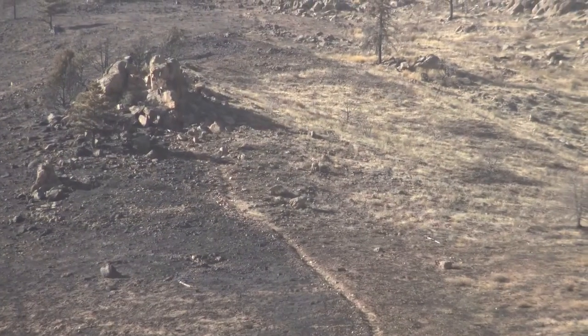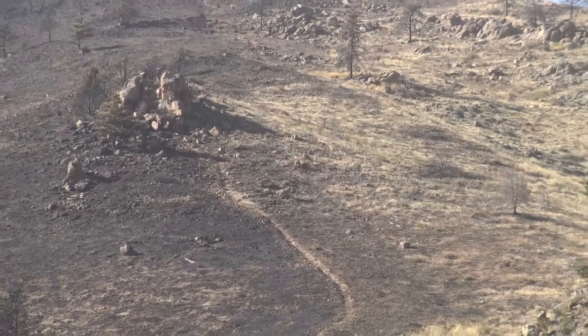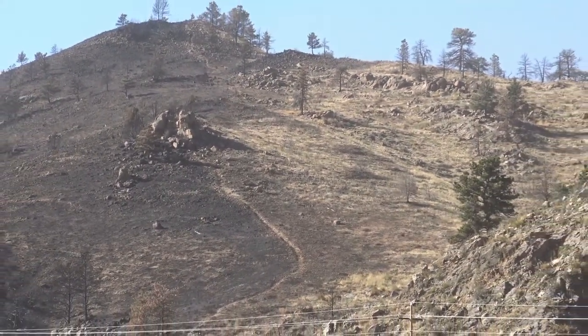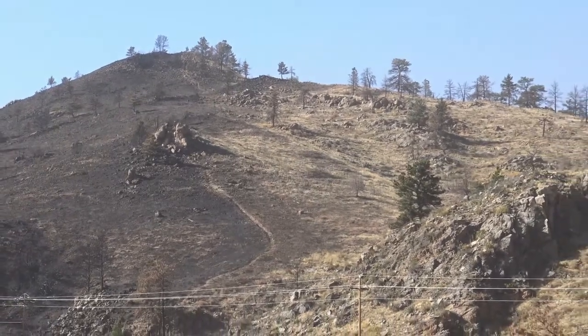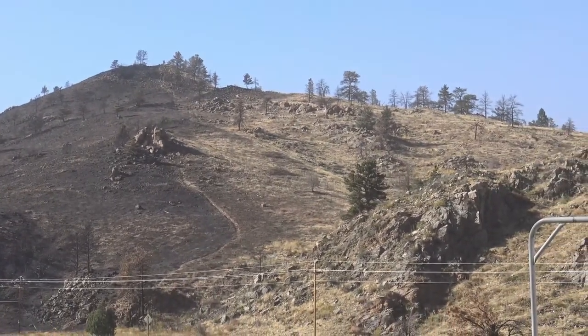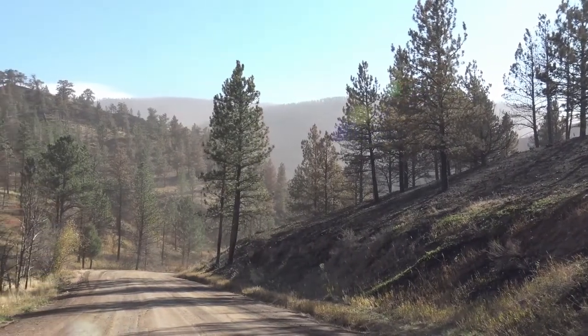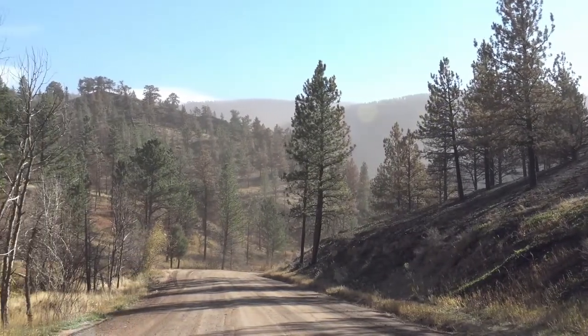This Pingree Hill project area prevented any further movement of the head fire from Cameron Peak moving down canyon and towards the communities of North Rim Road and Glacier View.